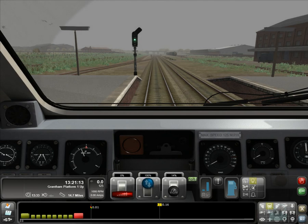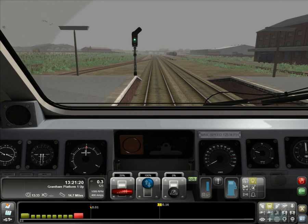So yeah, just a short journey here to Grantham, which should take just about 10 minutes. So just put the train in forward, release the brakes, and we're ready to go.